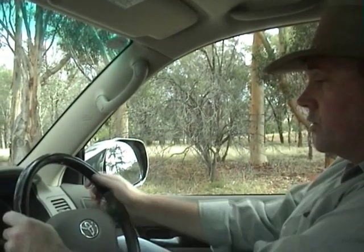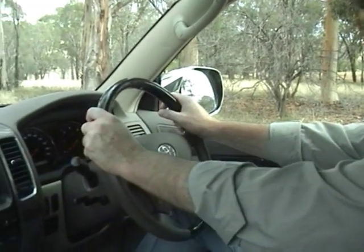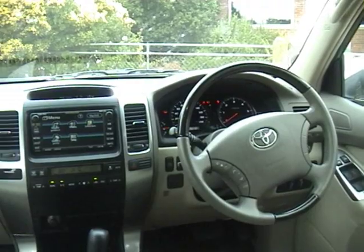Here we are sitting inside the Prado and it's a very comfortable place. Leather seats, electric adjustment, has lumbar support which is pretty comfortable actually. Steering wheel is height and reach adjustable, everything's at hand, the cruise control is there. You have the radio controls also on the steering wheel. Have a complete satellite navigation system with a reversing camera which I believe should be mandatory for all four-wheel drives.